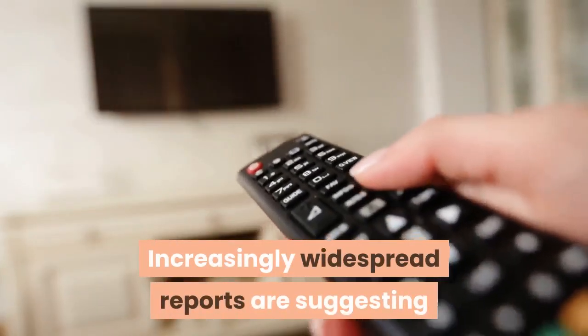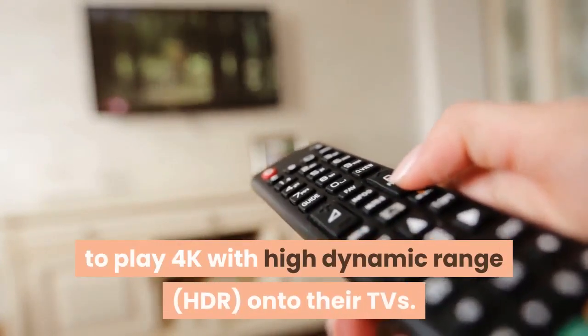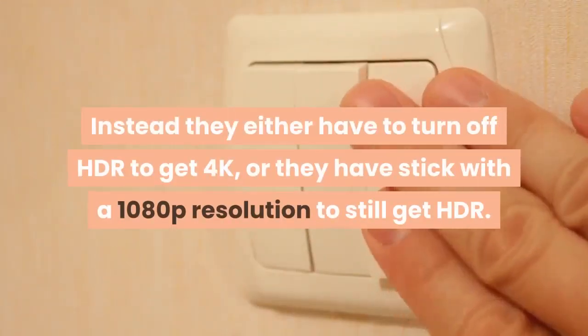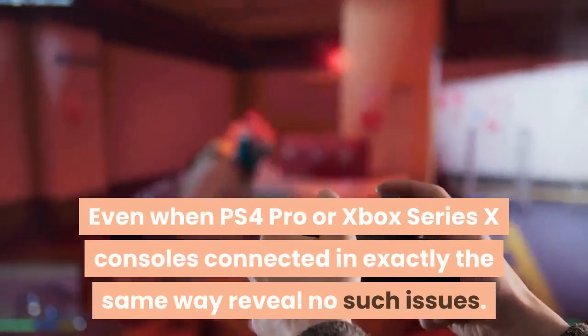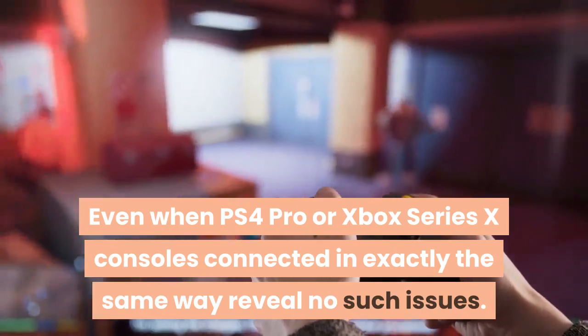Increasingly widespread reports are suggesting that people are unable to get their PS5 to play 4K with high dynamic range (HDR) onto their TVs. Instead, they either have to turn off HDR to get 4K, or they have to stick with a 1080p resolution to still get HDR. Even when PS4 Pro or Xbox Series X consoles connected in exactly the same way reveal no such issues.